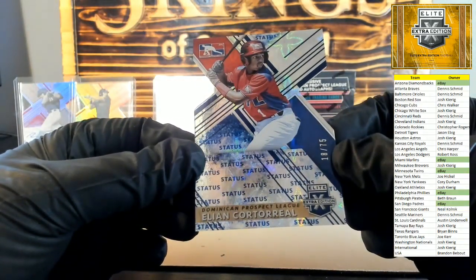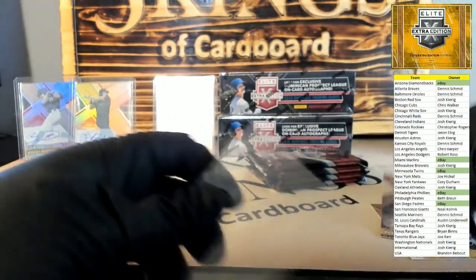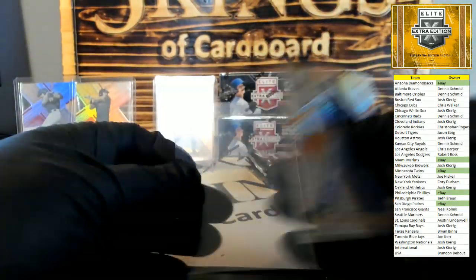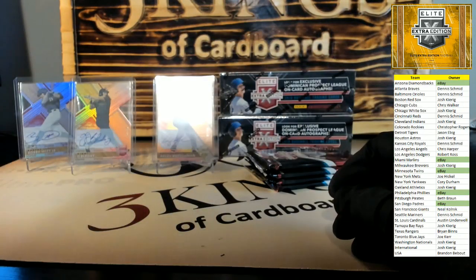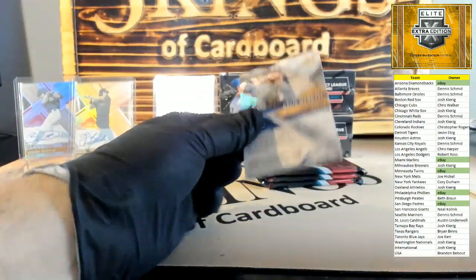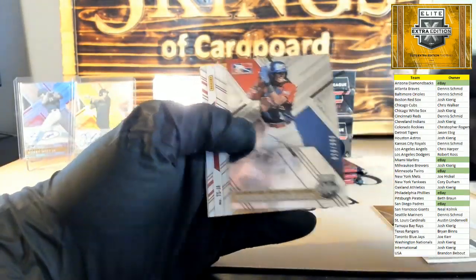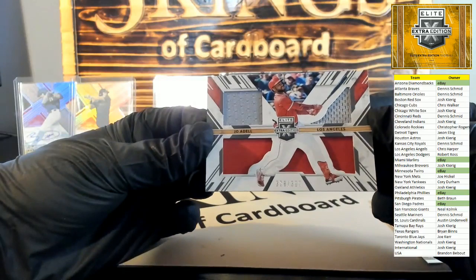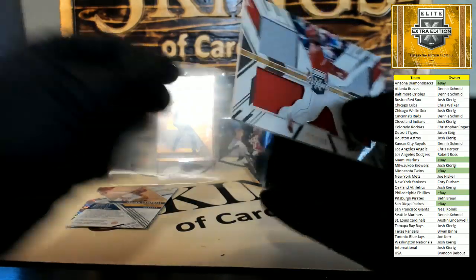Number to 75, Corto Real and Jaren Duran. Now, if I can get Paul and Steven to help me out with listing and stuff in the room, we'll be cooking. I do a lot behind the scenes, but I'm the one doing all the stuff on the group. Toro. How about a Los Angeles Angels 399 Joe Adell? Need one of those with some nasty patches.